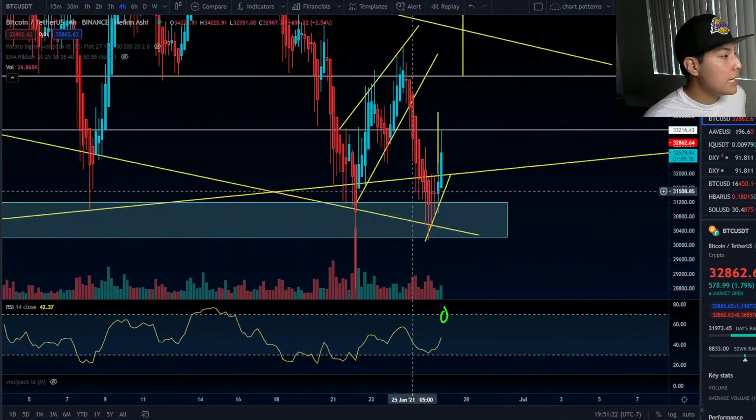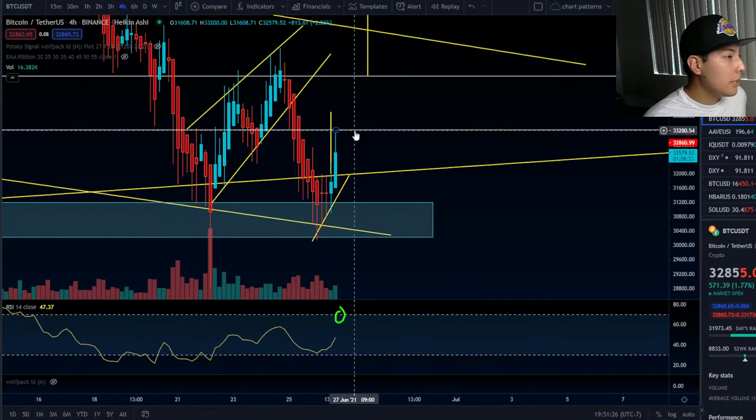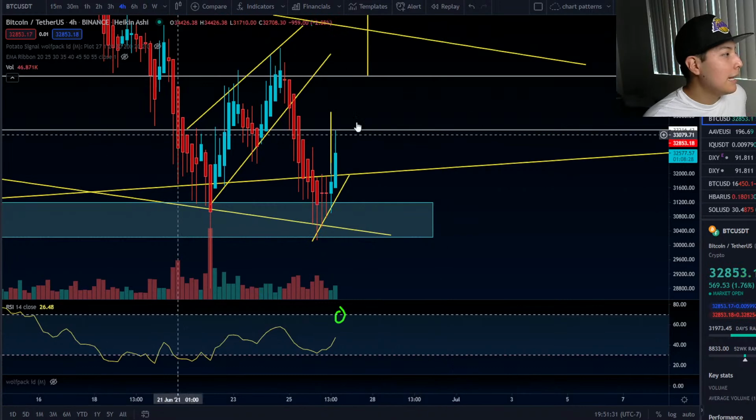But right now, Bitcoin is still making its next leg up here, touching 33K, but actually coming back down and getting that rejection at this area of support.